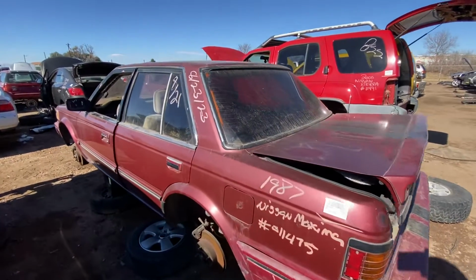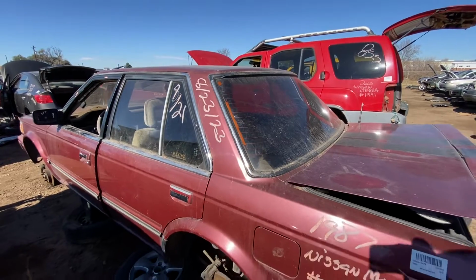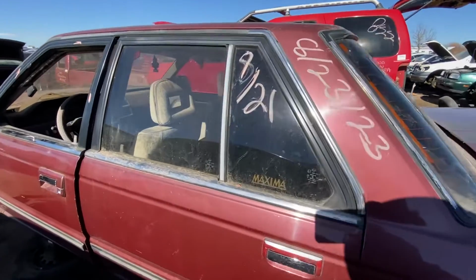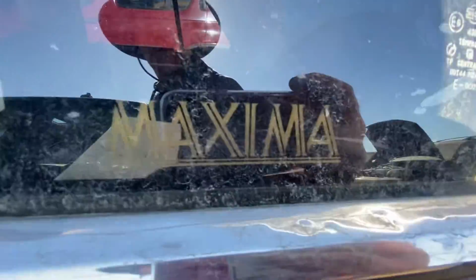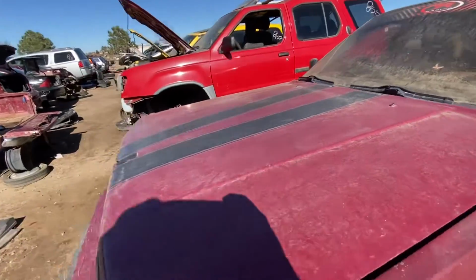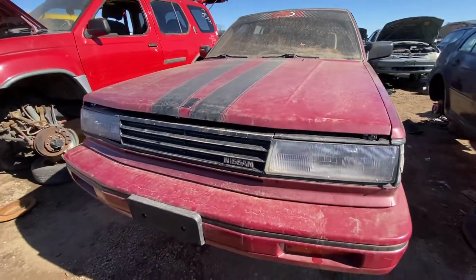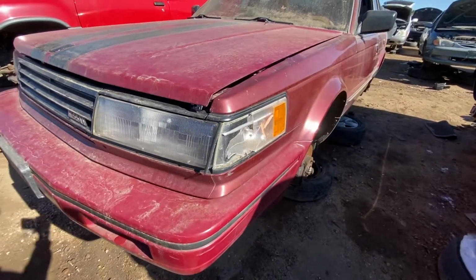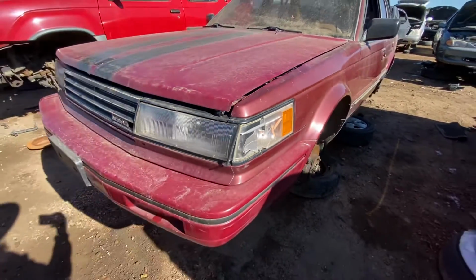Going around, pretty formal greenhouse, nice and upright. Very good for rear headroom, great for passengers and so forth. It's got the Maxima call out right there on the rear window. And then, like we mentioned on the front, obviously you've got the slatted grille with the Nissan, and the aerodynamic headlights with the large turn signals, with a broken one here.